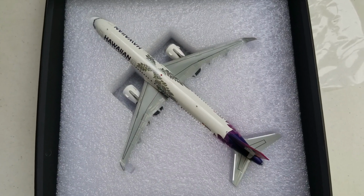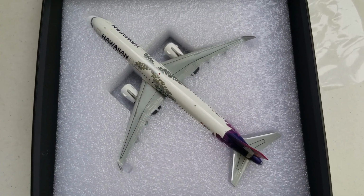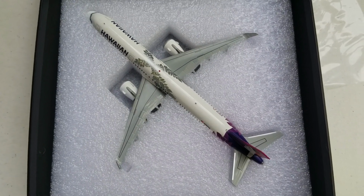There's the model inside of the packaging box. Okay, it is right there. It's beautiful too. I'm going to go ahead and take that out, alright?